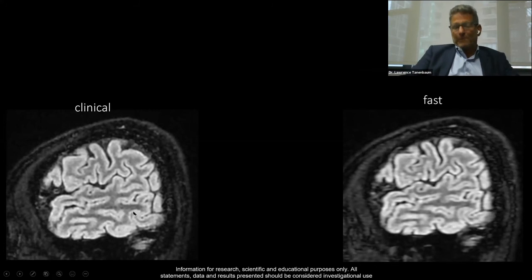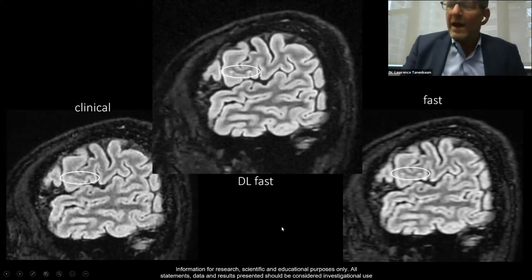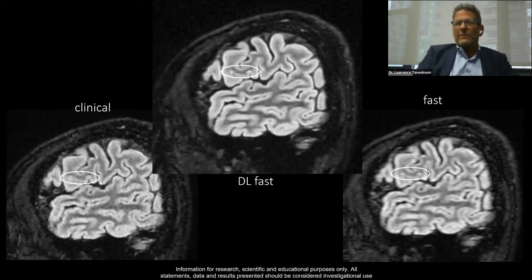Really exciting stuff. Very nice looking clinical standard of care scan. An overtly rough looking accelerated scan. You can see why these would not be satisfying on their own. And a really fairly spectacular looking version of this image created by the deep learning network. Now, the reason why I like this case so much, because if you look in the circle, you see sort of one of the ancillary benefits of making a final reconstruction from an image that comes from a larger voxel size.